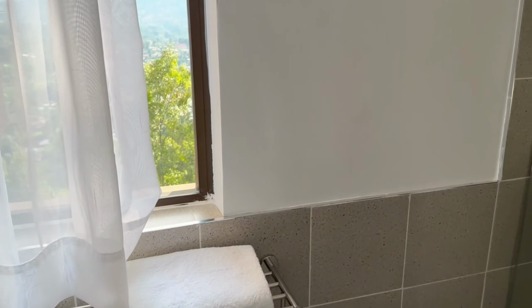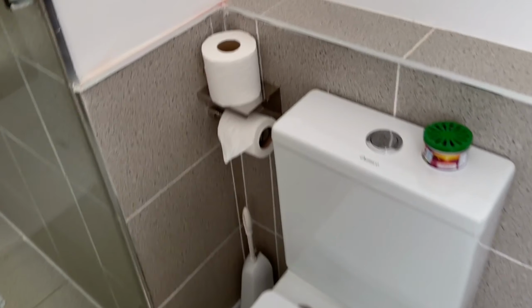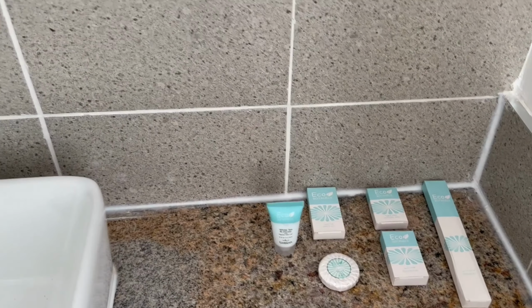So guys, this is another room. That is how the bathroom looks. You also get the essentials. This is how the toilet looks. You get a towel and all the things that you need to shower. You still get your mirror to check yourself out. More towels, lighting.